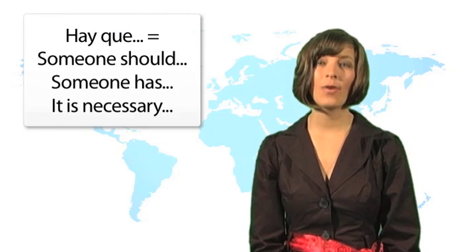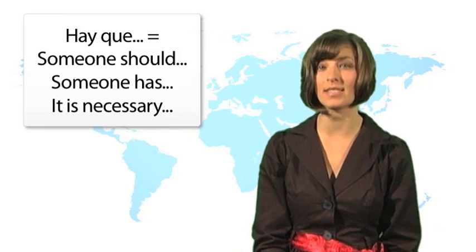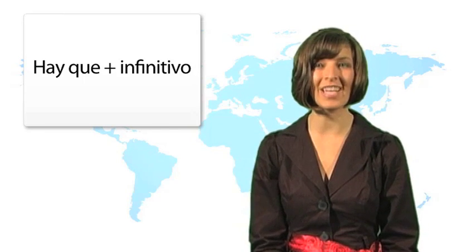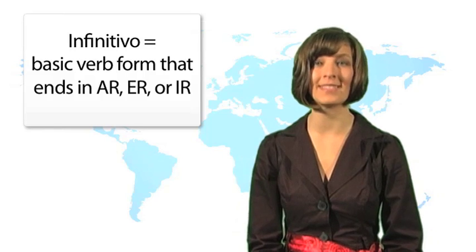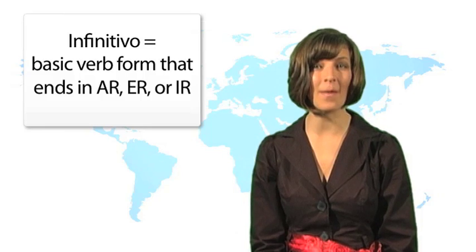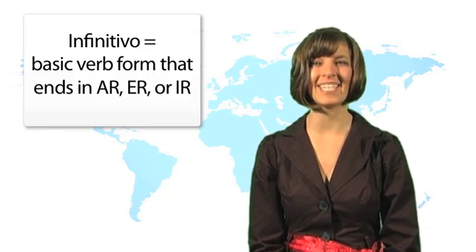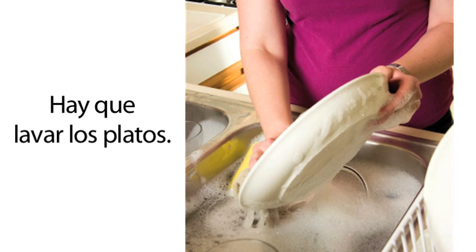To do this in Spanish, all you have to say is hay que, which in general means someone should, or someone has, or it is necessary, and you follow it up with an infinitive. Do you remember what an infinitive is? It's the basic form of a verb in Spanish, and it always ends in AR, ER, or IR and means to something. For example, in the kitchen, los platos están sucios. Hay que lavar los platos.